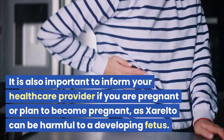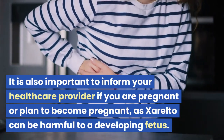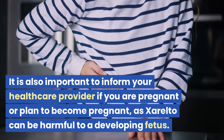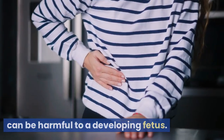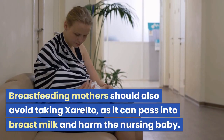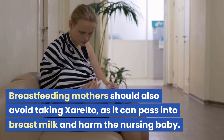It is also important to inform your healthcare provider if you are pregnant or plan to become pregnant, as Xarelto can be harmful to a developing fetus. Breastfeeding mothers should also avoid taking Xarelto, as it can pass into breast milk and harm the nursing baby.